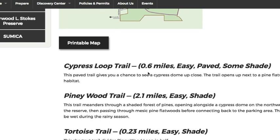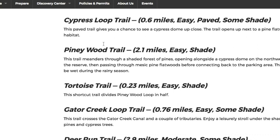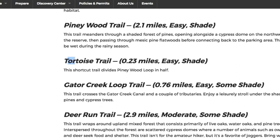So okay, the Cypress Loop Trail, it's over half a mile. It's paved trail. That gives you a chance to see the Cypress Dome up close. So that's really cool that it's all paved. So I guess if you're wheelchair bound, or you just want to take your Razor scooter with you or something like that, then that would be awesome.